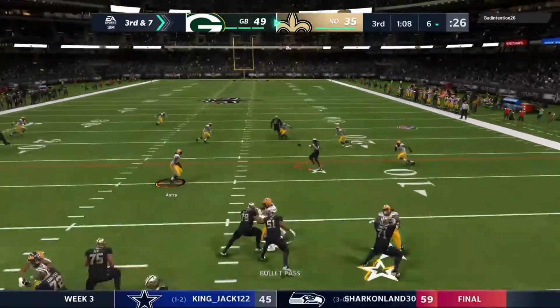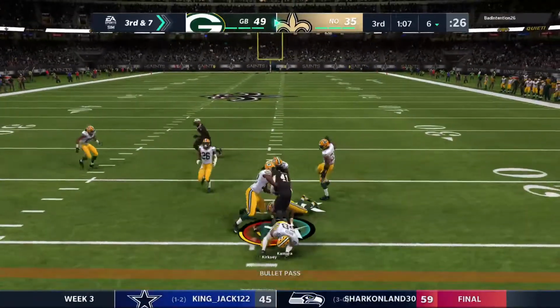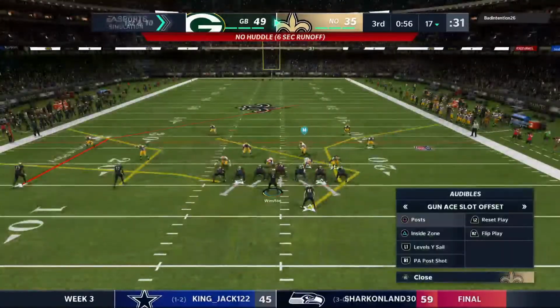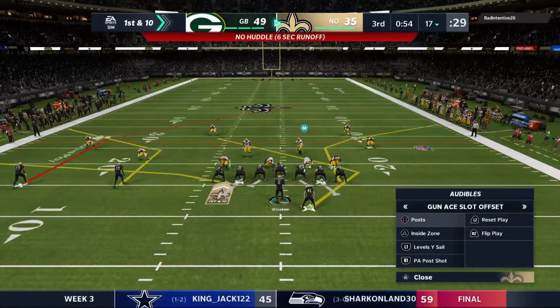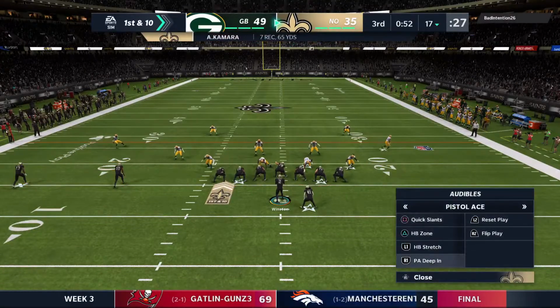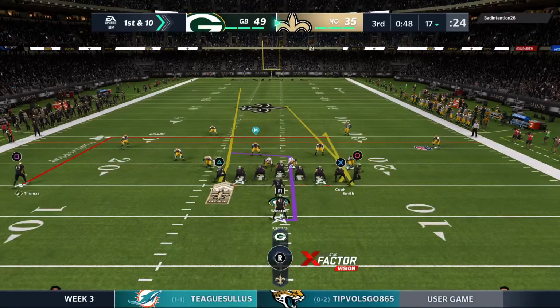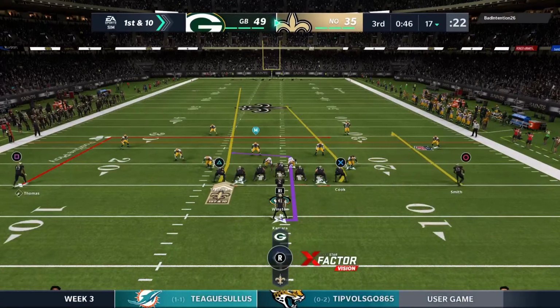Working out of the gun, Winston. We'll get this one underneath to Kamara. And they'll get him down up past the 15. The Saints 1st down there on a gain of 11. 1st and 10 at the 17-yard line.